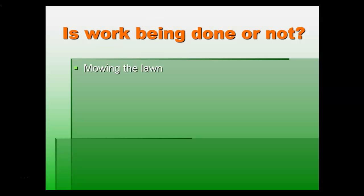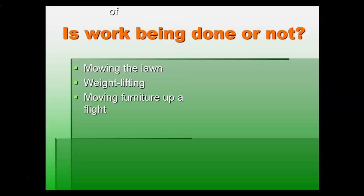So y'all mowing the lawn. Don't look at it. There's work being done. All right. Weightlifting is work being done. Moving furniture is work being done. Pushing against the locked door is work being done.